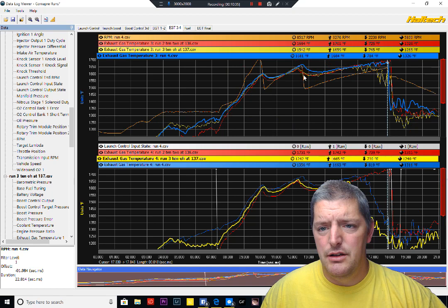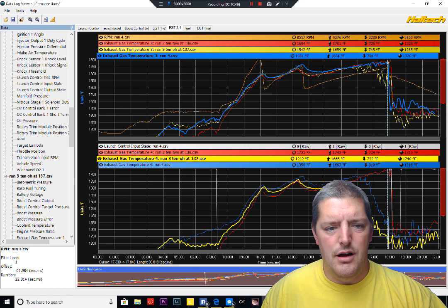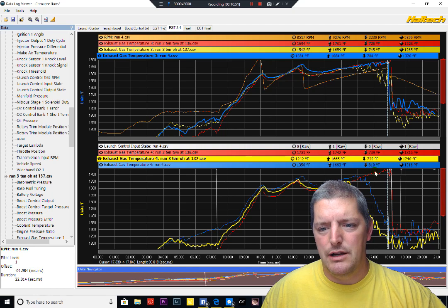Cylinder 3 looks like it runs clean all the way to the end on 2 runs. On run 3, we had a little bit of jaggedness at the end where we might have started to lose this cylinder. And on cylinder 4, we ran clean to the traps on the first run, and then it looks like we dropped cylinder 4 at the top.